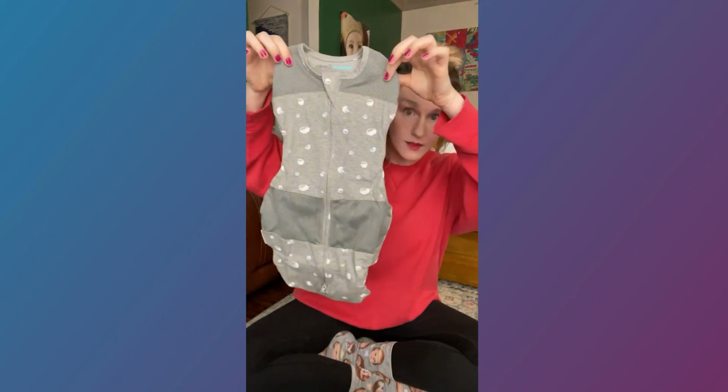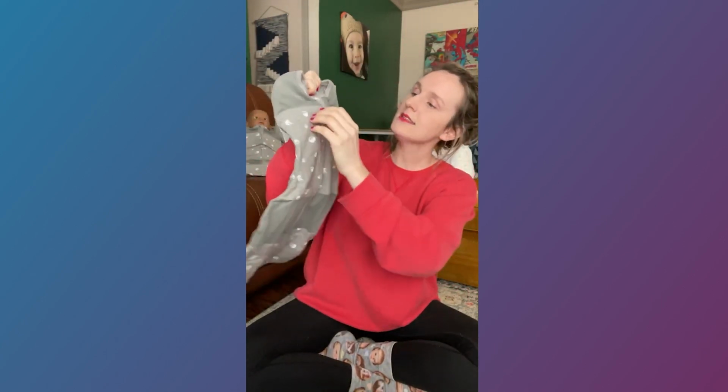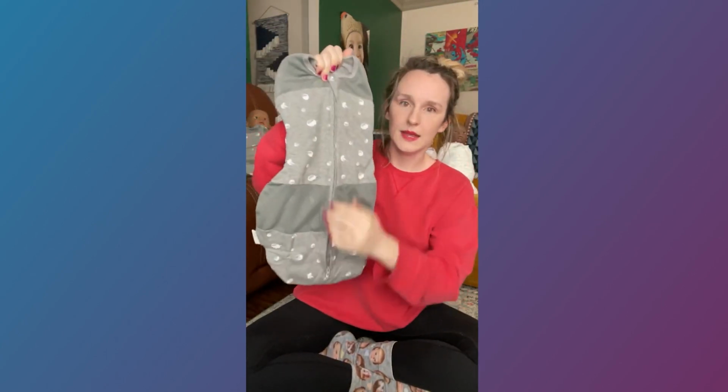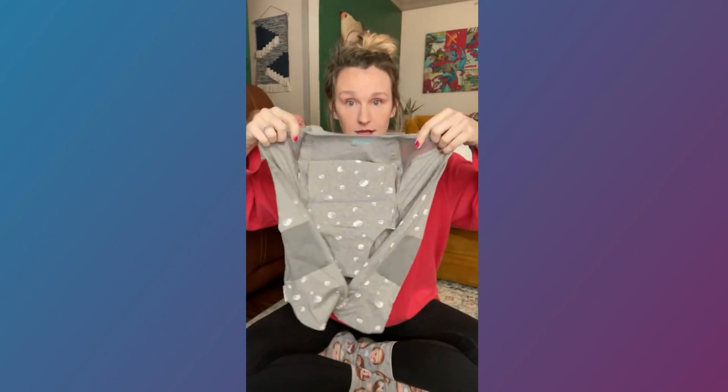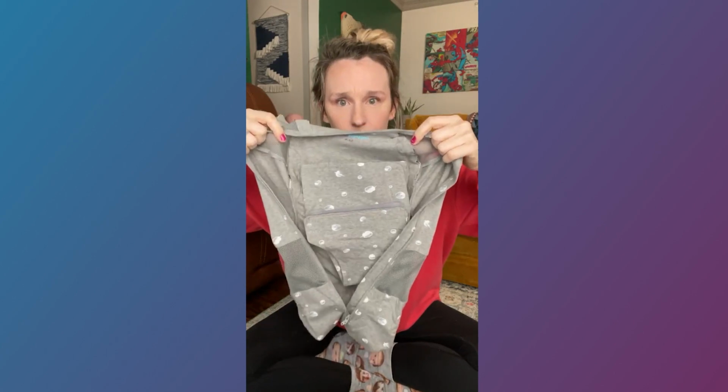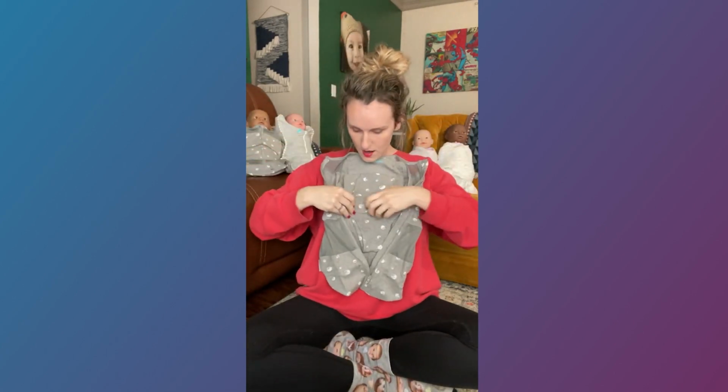So here it is, right out of the box, right? I'm gonna unzip it and show you that mechanism, and then I'll show you on the baby because it's a little confusing without seeing it on the baby. Okay, so here it is open. It's like a little diaper inside almost. I was like, what? It's a diaper swaddle? It's not a diaper swaddle, but it has similar functions.